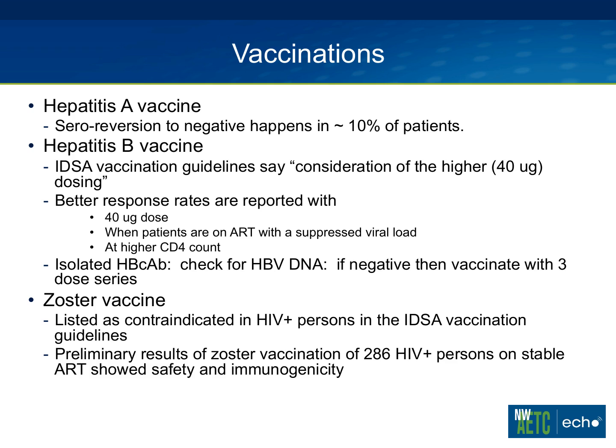I looked around to see if I could find any additional evidence on the zoster vaccine. It is listed as contraindicated in HIV-infected patients in the package insert and in the IDSA vaccination guidelines. But there is also this caveat, and I couldn't find the primary data, that there are preliminary results from the zoster vaccination of almost 300 HIV-positive people on stable antiretroviral therapy showing safety and immunogenicity. So maybe the other IDSA guidelines are going to change soon, but for right now, there is this difference between the HIV guidelines and IDSA vaccination guidelines.